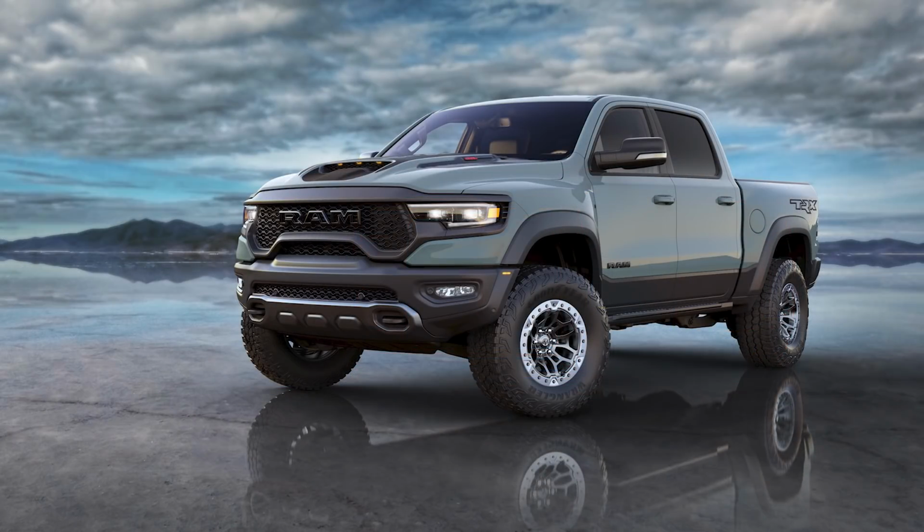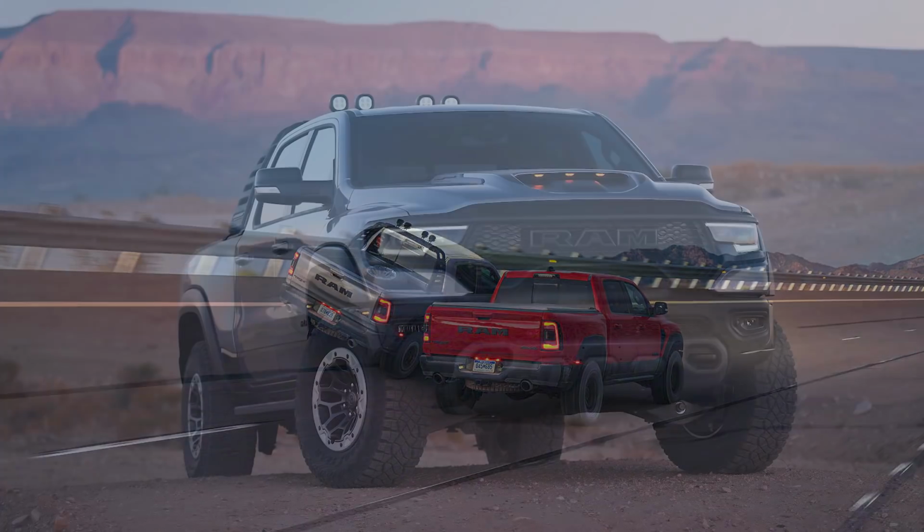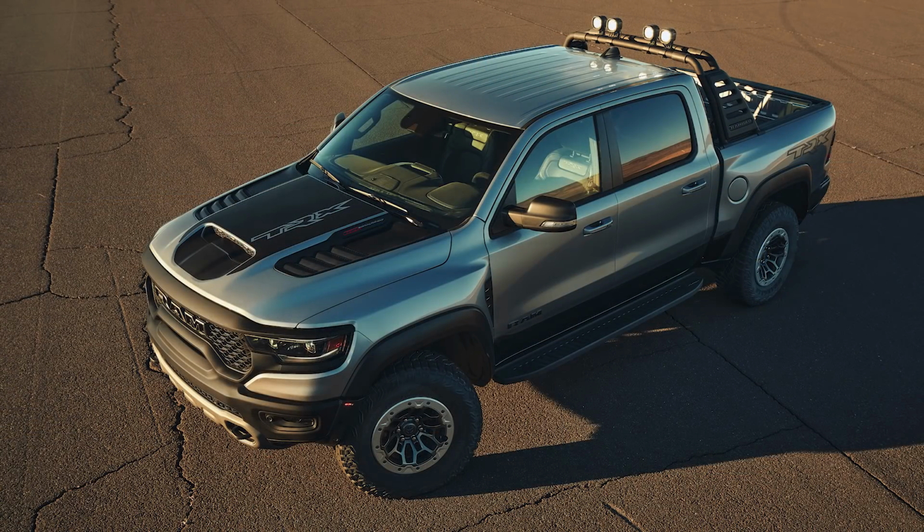The front axle was shifted 20mm forward when compared to the 1500 to accommodate those aggressive 35-inch tires, and as we mentioned, the wheels are 18 by 9 inches, which is 1 full inch wider than the regular Rams. The grille, hood, and bumpers use design cues from the Rebel and Power Wagon, but the fenders give it a nice hourglass shape that's different from every other Ram in the lineup.